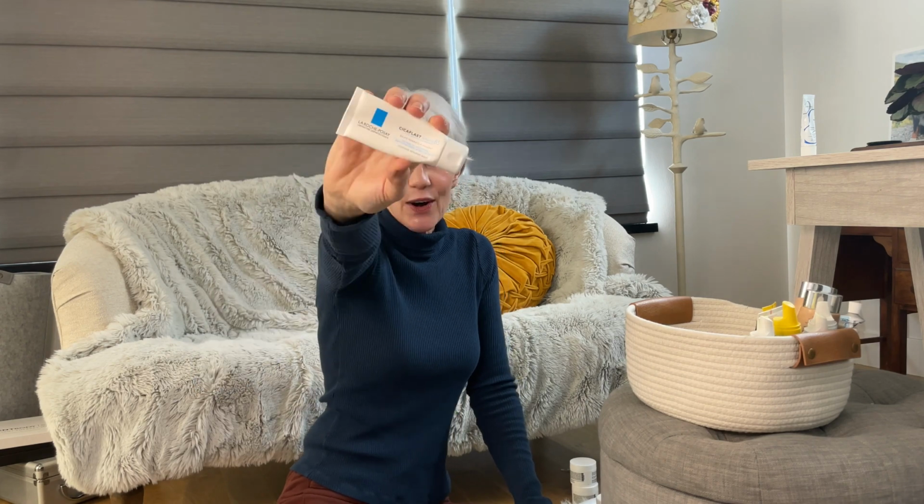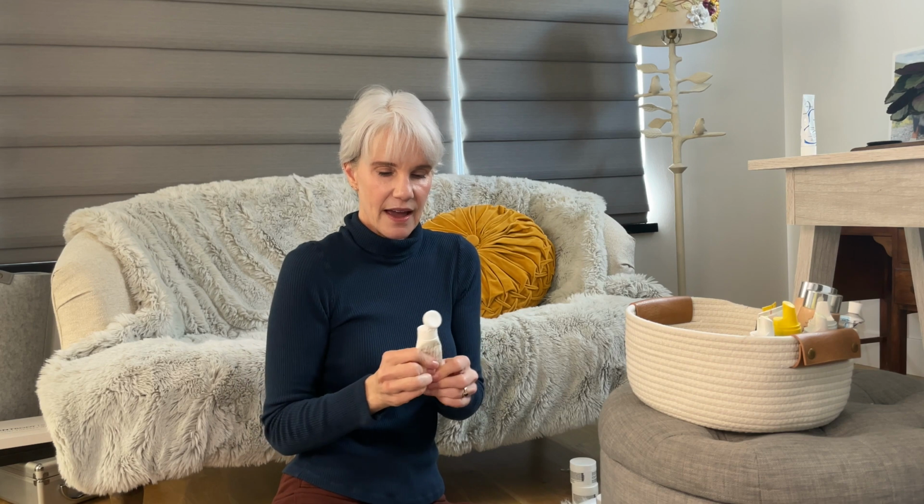Okay, we have, oh gosh, Cicaplast La Roche-Posay. I love this barrier cream. You can use it in a lot of different ways. I use it sometimes for patches of eczema. I use it as just a nice thick night moisturizer. I use it for buffering my tretinoin. This is a fantastic fragrance-free moisturizer, and it's on the heavy side. I don't think I can get any out.